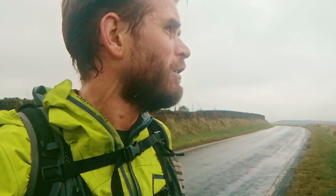About halfway along Riggs High Road. Sheffield's just hoving into view in the distance, so sort of suburbs. Obviously Sheffield wasn't there to that extent at all.